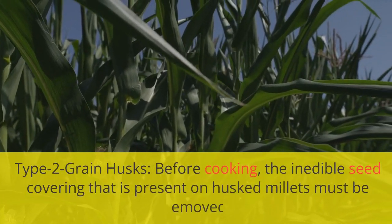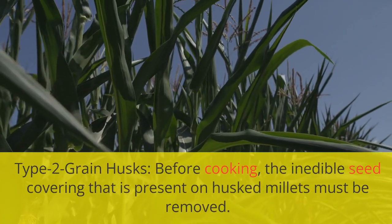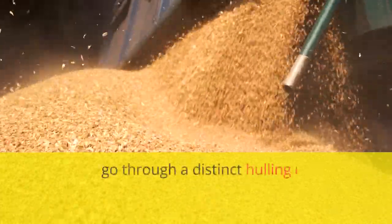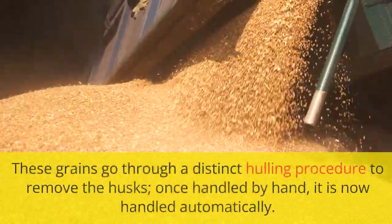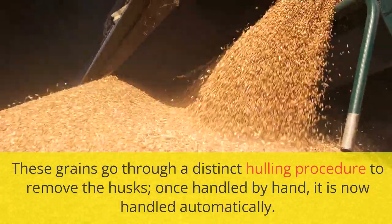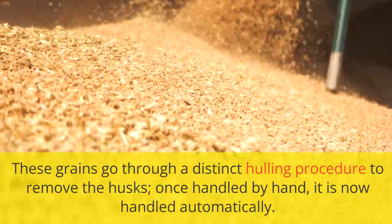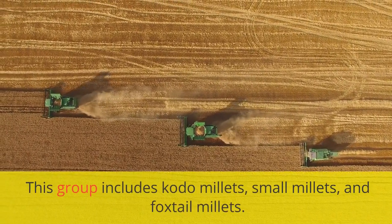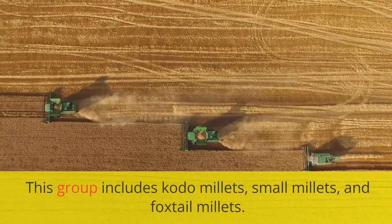Type 2, husked grains. Before cooking, the inedible seed covering that is present on husked millets must be removed. These grains go through a distinct hulling procedure to remove the husks. Once handled by hand, it is now handled automatically. This group includes kodo millets, small millets, and foxtail millets.